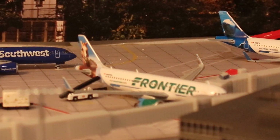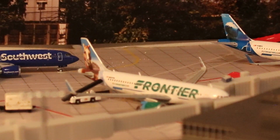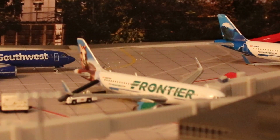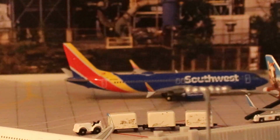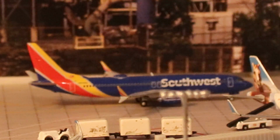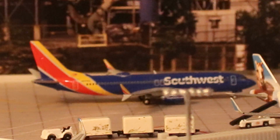Over here we have a Frontier Airlines Airbus A320neo, and this is in Champ the Bronco Tail. And this plane is getting some luggage on board for a flight out to Fort Lauderdale. Taxiing to the runway, here's a Southwest Airlines Boeing 737 MAX 8 with plans to fly out to Chicago Midway.